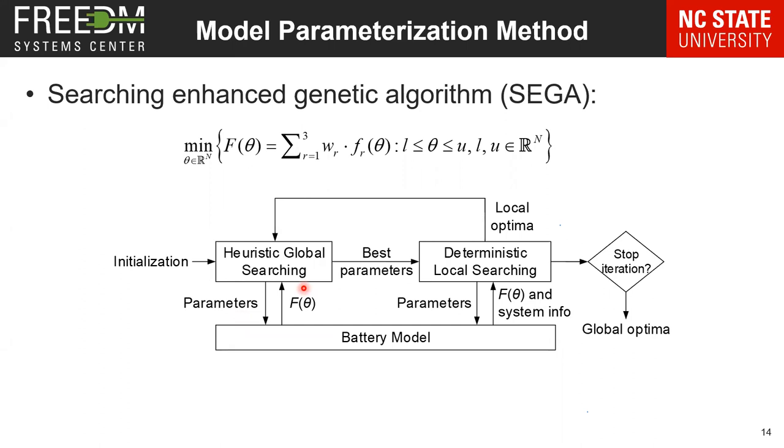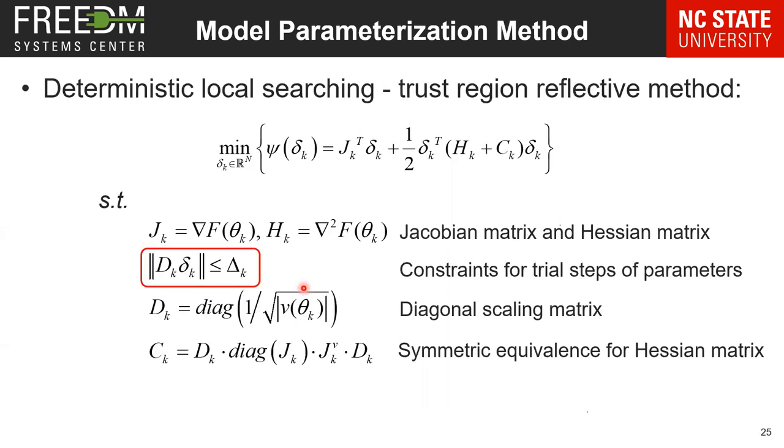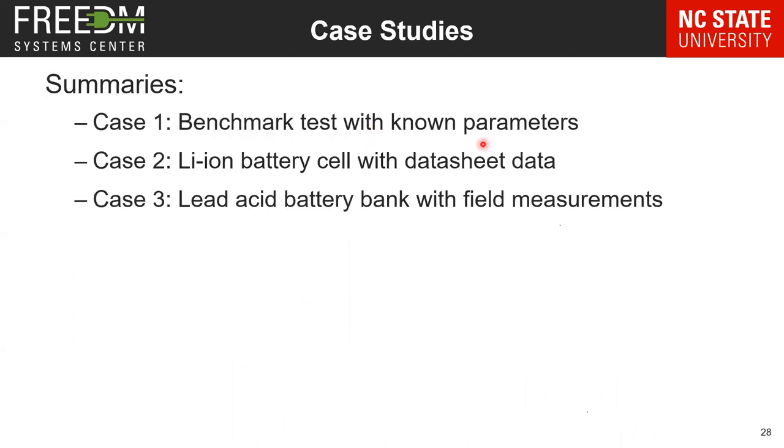There is a follow-up on how you get the true value. The true value is pretty tricky. That's why I have different test cases here. The first case is a benchmark case, so we know the true value. For the second and the third case, we define the true value as the parameter set that can minimize the mismatch between the field measurement and the simulation result. Because for the lead-acid battery and the lithium-ion battery here, it's a physical battery model. We don't know the internal impedance or the internal voltage source, right? So we just define the parameter set which can achieve better performance as the true value. This is one of our assumptions for this approach.